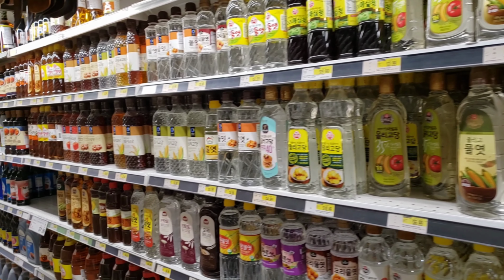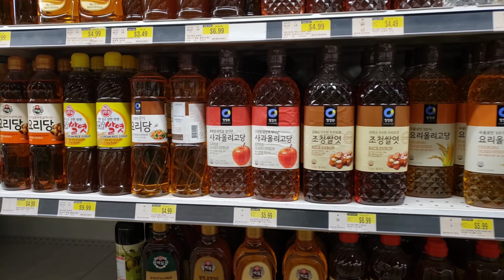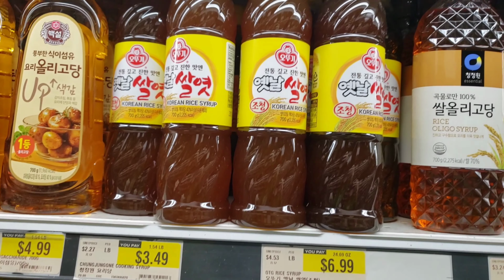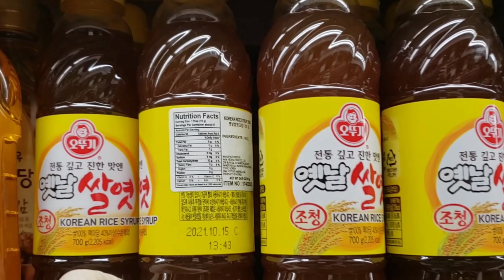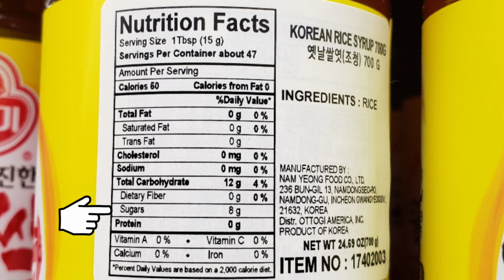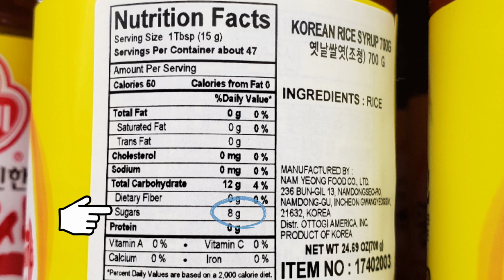Next, Korean rice syrup. There are so many types of syrups there. Rice syrup is used to make food sweeter, so you can use it instead of sugar. Here are the nutritional facts. I chose this because it has the lowest sugar level.